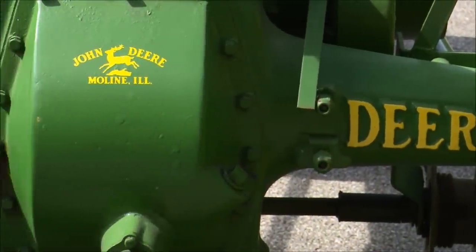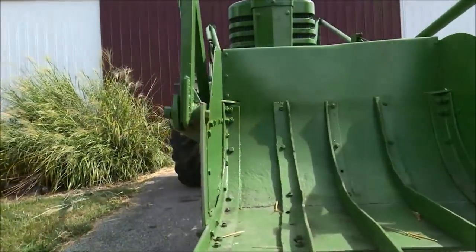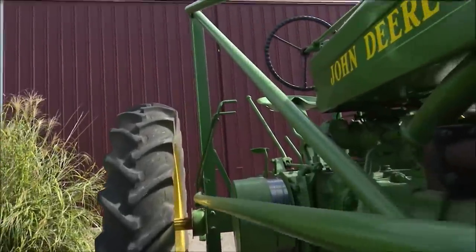We restored this about 15 years ago and tried to get it in a little bit better shape. The wheels were in bad shape. And then my cousin and uncle have kind of taken it to the next level. They've straightened it out a little bit better, but it's still a really nice looking tractor. It's still a usable tractor.